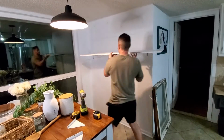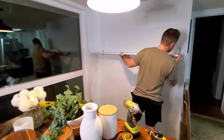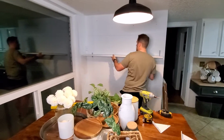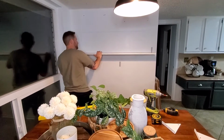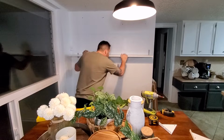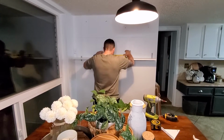We just got like 6-foot boards from the closet area at Home Depot, cut them down with just a regular table saw, and drilled them into those brackets. Now you will see in a minute, obviously these brackets are too small. That's okay. I'm impatient, so we went ahead and put them up until we got the new ones.